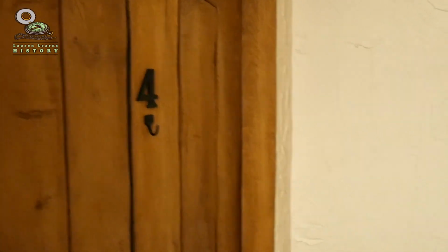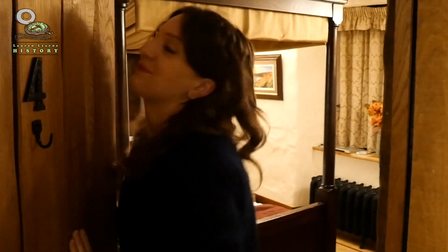The golden age of smuggling may well have come to an end, but many say the smugglers never left this inn and can still be seen haunting these rooms late at night in the dark. Right, on that note, I'm off to bed. Good night.